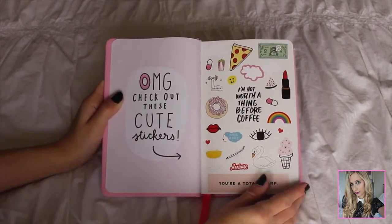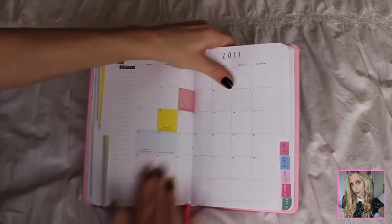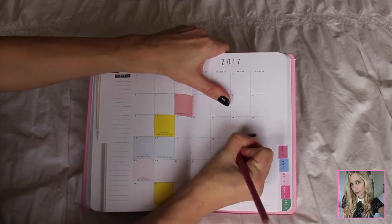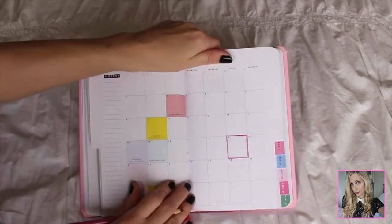Now there also might be a date in the future that you want to remember or you want to stand out on your calendar. So I'm going to July and I am going to frame my birth date. I'm just using this raspberry pink colored pencil and I'm going to draw a box around that date just so it stands out so I can find it easier.